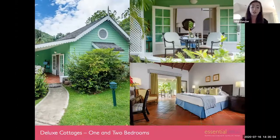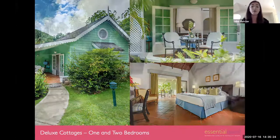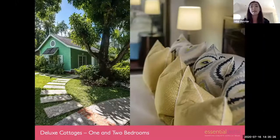So these are the Deluxe Cottages, which are actually the largest room category, but they're only one up from the lead-in superiors. These are designed in the style of a 1980s traditional St. Lucian house. And these are really spacious. They consist of 1 and 2 bedrooms, so they can be made into 2 bedrooms by being interconnecting. These have also had a soft refurbishment, and they're set back from the beach within the tropical garden. So they're very private. Again, for social distancing, they're perfect because you're in your own little cottages.